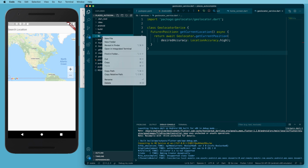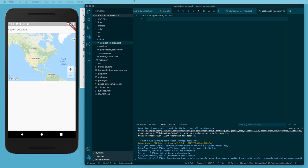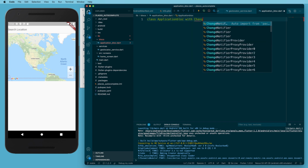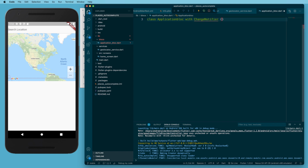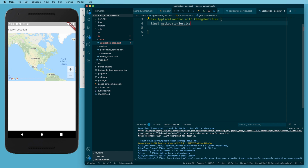We'll need a way of storing this information, so let's create ourselves a new folder in lib called blocks. And inside there, we'll create a new file, and for lack of a better name, I'm going to call it application_block.dart. And in there, we'll create a class called ApplicationBlock with ChangeNotifier. So we'll use that ChangeNotifier mixin to alert our UI to changes. I'm going to use this as the intermediary between the view and my services. So I'm going to bring in an instance of that GeolocatorService that we just created.